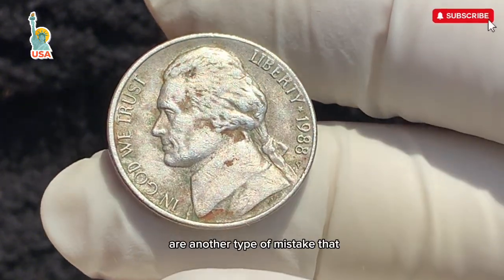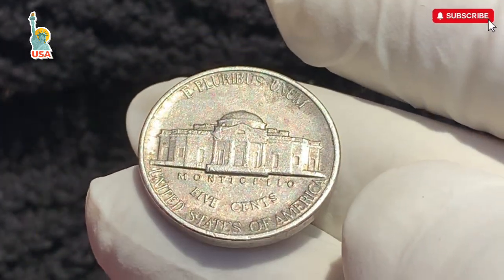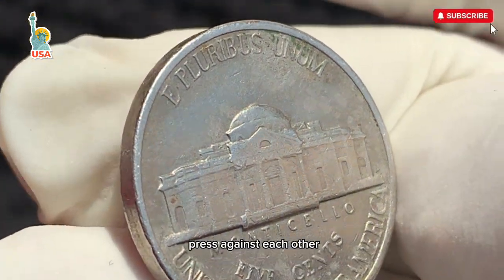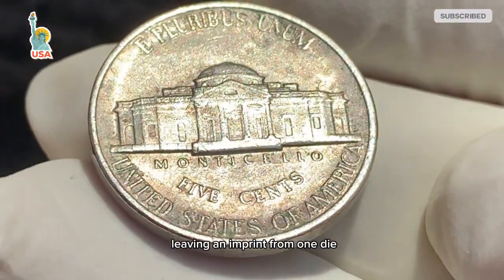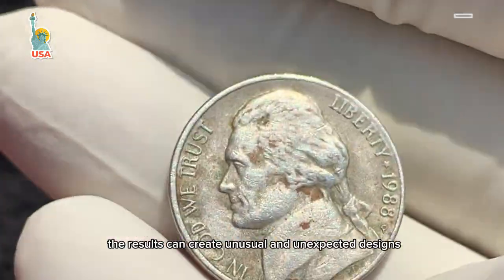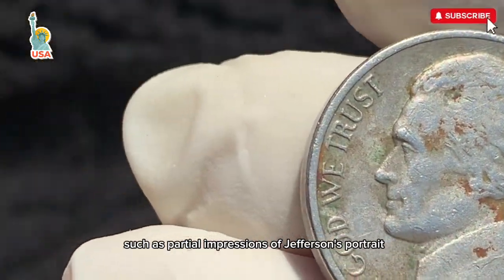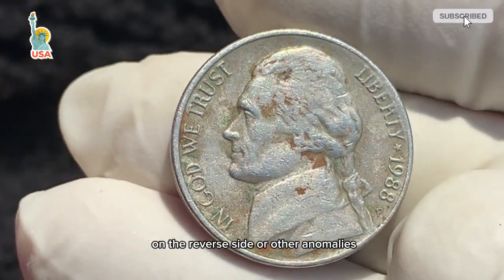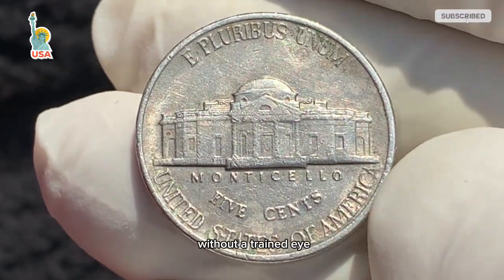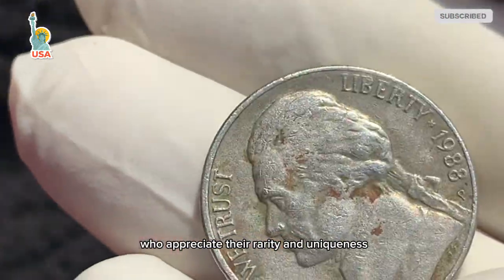Clash die errors are another type of mistake that can sometimes be found on the 1988 nickel. This occurs when the obverse and reverse dies of the coin press against each other without a planchet between them, leaving an imprint from one die on the opposite side of the coin. The results can create unusual and unexpected designs, such as partial impressions of Jefferson's portrait on the reverse side or other anomalies. While clash die errors can be hard to spot without a trained eye, they are highly sought after by coin collectors who appreciate their rarity and uniqueness.